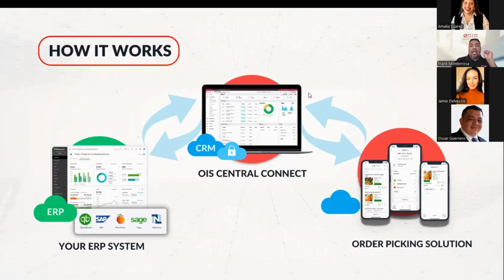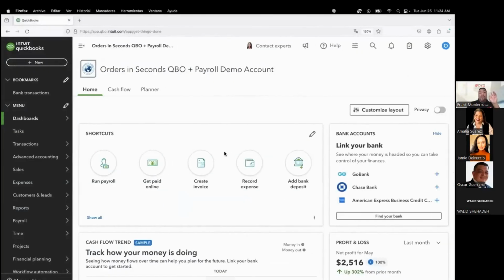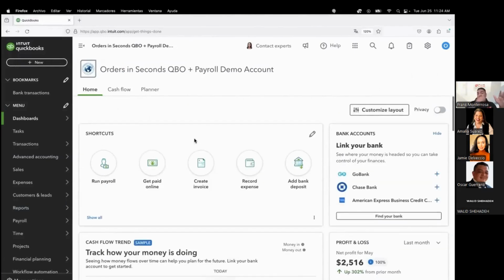First of all, let me go ahead and show you the first component. I have my QuickBooks already set up, and I'm going to do the entire flow, from when the order is generated from the different sales channels until it goes to picking and fulfillment, and gets synchronized to QuickBooks. So this is the first component, QuickBooks.